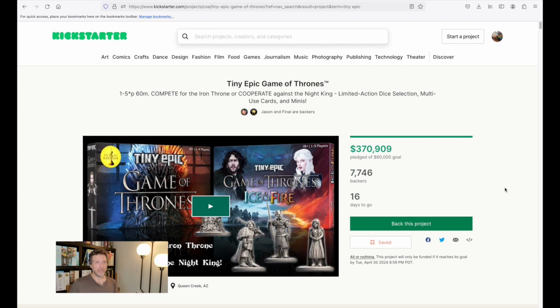Now, a lot of these Tiny Epic games, like, let's say, Tiny Epic Dinosaurs, kind of take their theme from Dinosaur Island, and it's very similar. So if you're looking at what game this is building off of, it's very much Game of Thrones, the board game. But they seem to have distilled, from what I've seen so far, I haven't played it, I haven't sat there and looked through rule books, but from what I'm seeing on the page and some of the videos, it seems like they've done a pretty good job of distilling down Game of Thrones, the board game, into a smaller, tiny, epic playing experience.